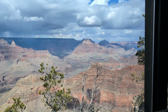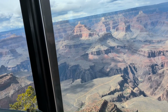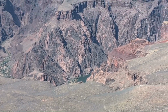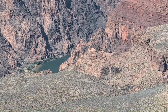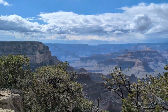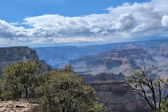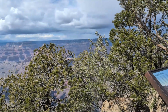This view from Yavapai Point is considered by geologists to be the best view of the Grand Canyon. Okay, the suspension bridge is right there in that area. And when it was built, it was the only crossing of the Colorado River. There you can see it. Only crossing of the Colorado River for 754 miles. That mountain in the back is 62 miles away. They say that the depth and breadth of the Grand Canyon is a little distorted.